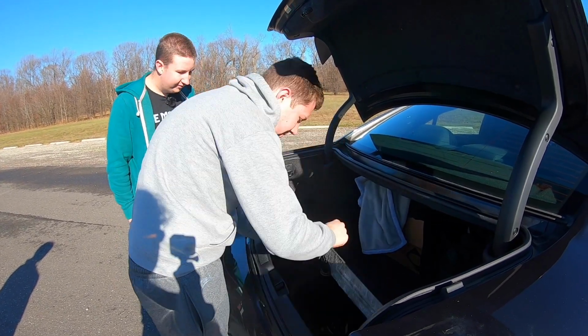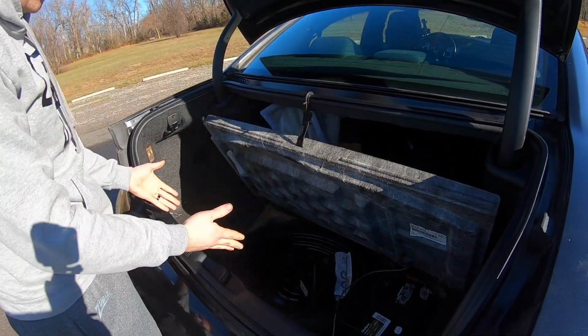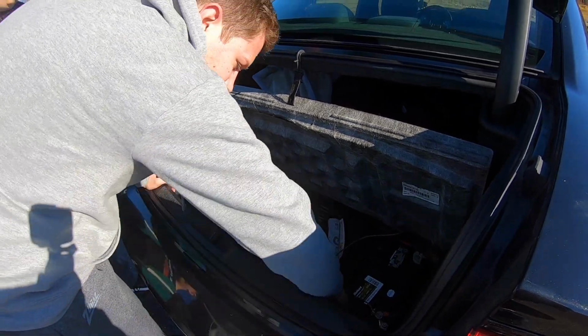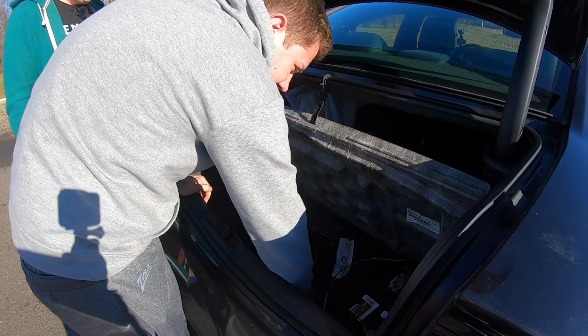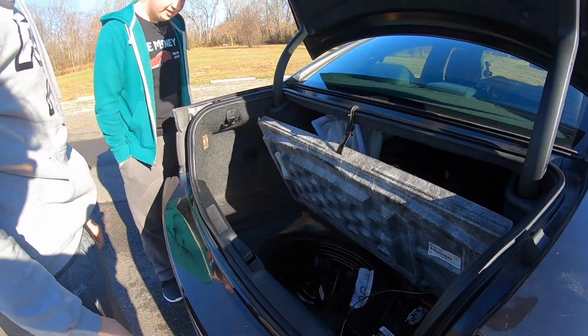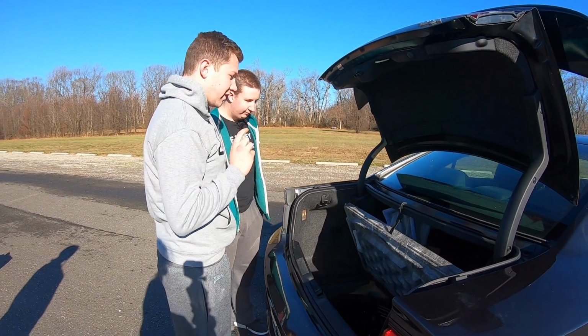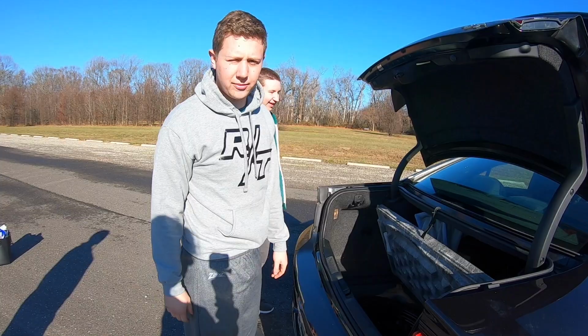But if you remove this panel, you get a little hook. Oh, and a full-size spare. You get a full-size spare, jack, wheel chocks. You also get a battery and fuse block back here. Oh, the fuses are there as well. Yep. Well, that's really cool. So everything's kind of located back here. It's cool until you get somebody that has like all of their personal possessions in the trunk. You can't get to that.